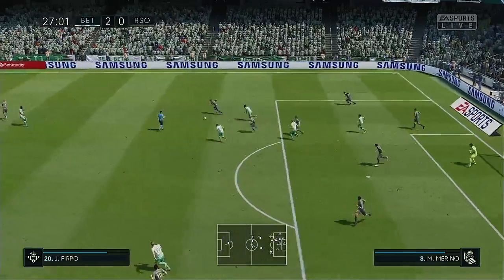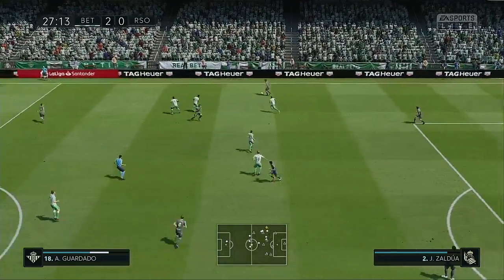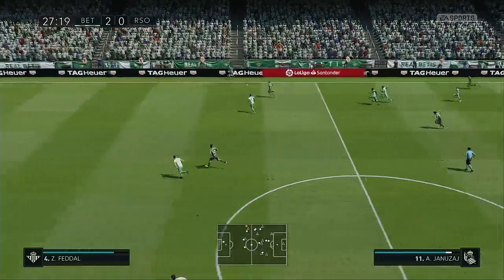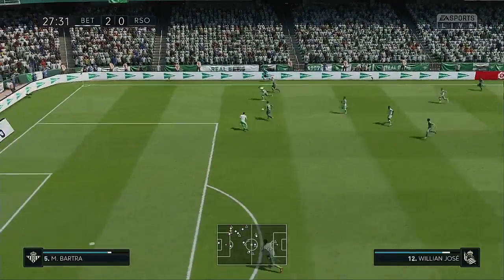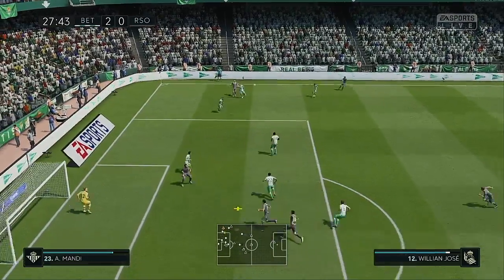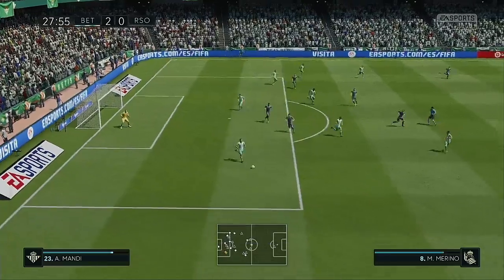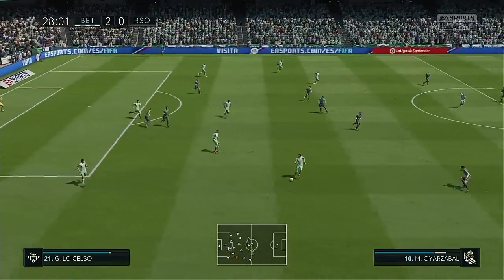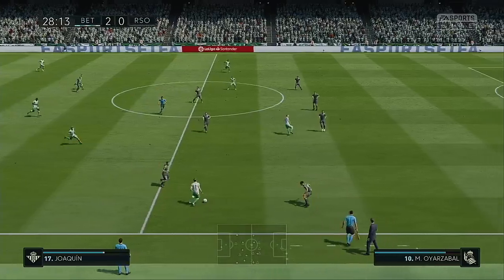Clear it here. Played down the wing, keeping the wide attack going. Januzaj gets his cross in. It looked a certain goal until the defender managed to get some contact. That's just instinct, but that is top defending.